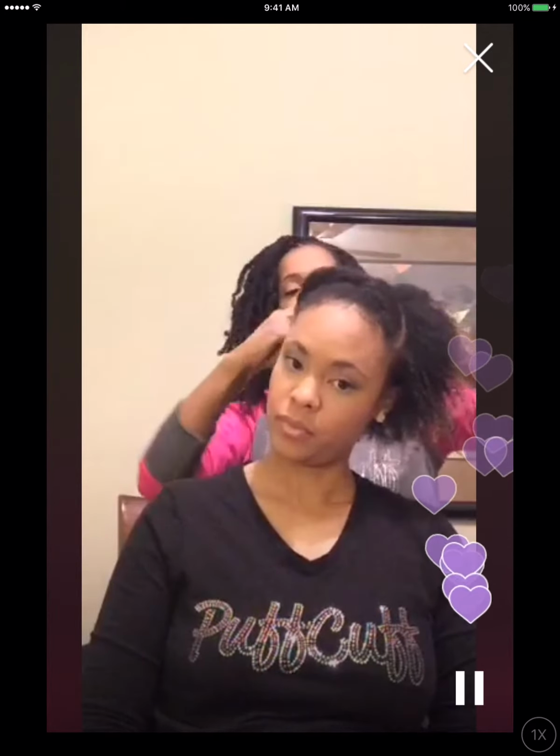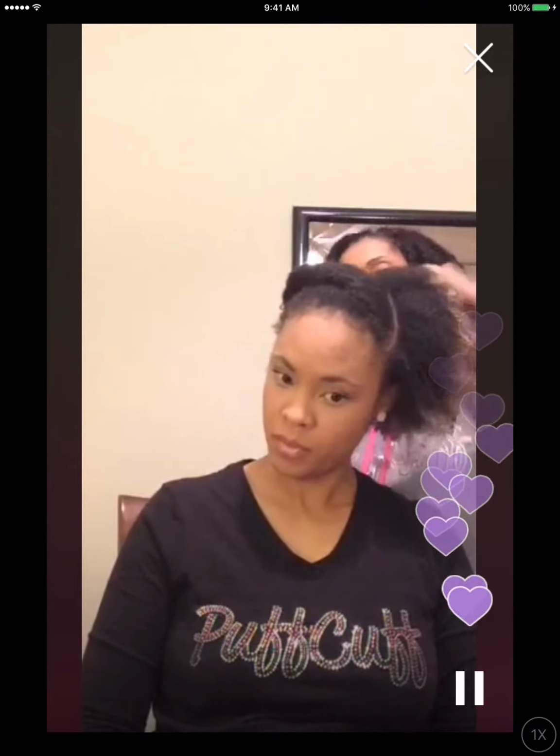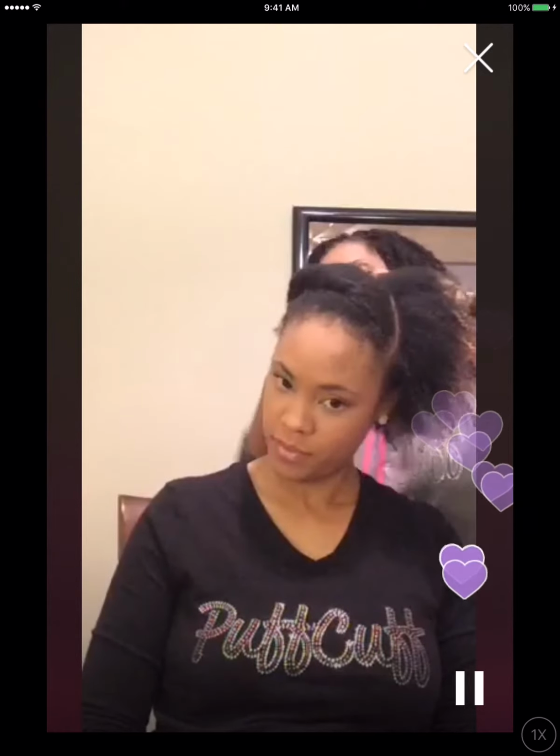So I'm keeping going around with this chunky twist. And actually, Jenny's hair is shorter in the back, so this is a style that you can achieve without having a whole lot of length in the back. No date tonight, but the babies are asleep. So when I get home, you never know. She might be making another.